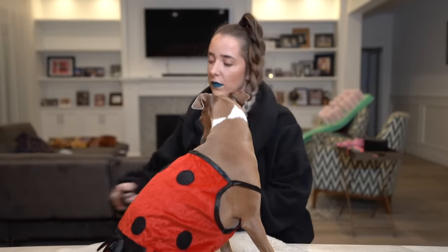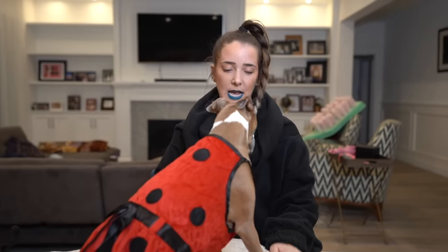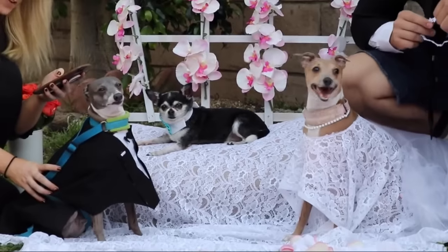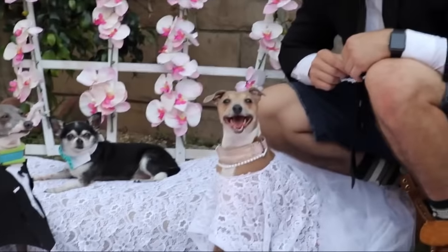Can you move in your dress? What about just the dress? It still reads ladybug, just the same. Not having it. All right, Peachy, let's move on to your next one. Because Peach and Kermit are legally bound, they are actually married, in case you didn't see that video. That happened a while ago. I married my dogs. It was a day that we all needed it. It was right after the presidential election, whatever.